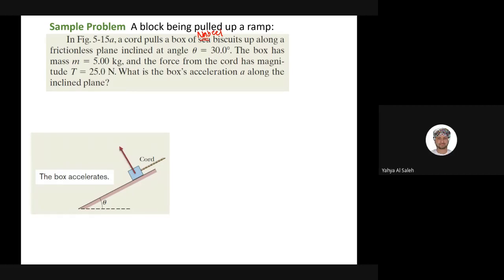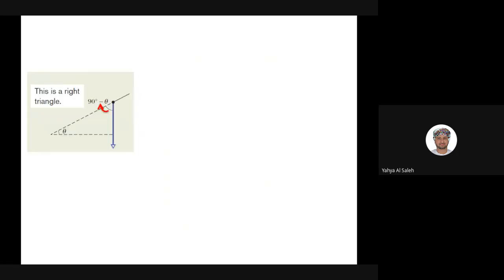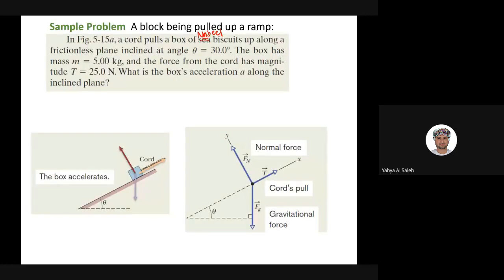First thing first, we draw all the forces. I have my gravitational force downward. I have my cord pull, the tension, along the rope. And to the top, we have our normal force. Good. Now, do all of these forces play an equal role in determining the acceleration?